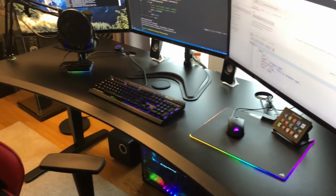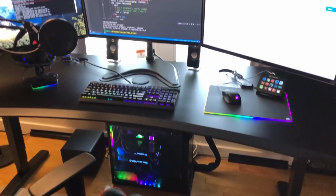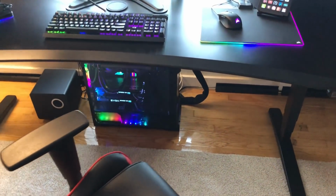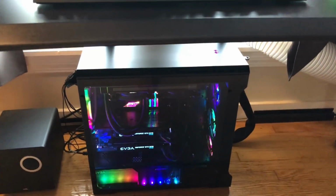All right, so over here we have the main battle station. This is what impresses most people. This is my main PC that I built about 6 months ago or so. And if we just take a quick look, this was in my last tour as well, so I'll go over it real quick.